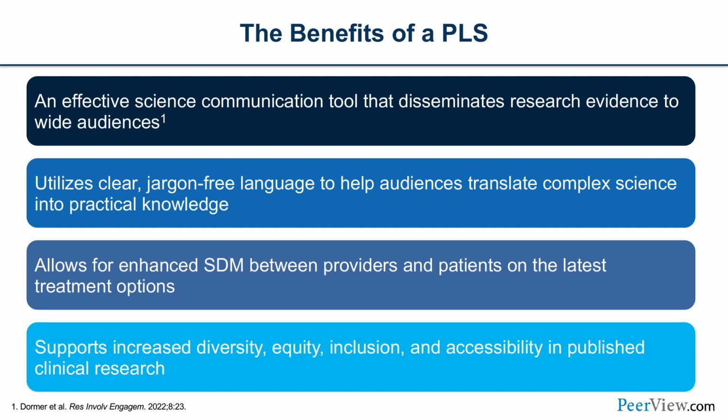We utilize clear, jargon-free language to enable the audience to translate complex science into practical knowledge and allow for enhanced shared decision-making between providers and patients, and certainly caregivers as well, to understand these complicated new treatment options, because the field of gastric cancer research has evolved immensely. And really, the goal is to allow any patient with different education, different perhaps primary languages, to have access to the same state-of-the-art care.